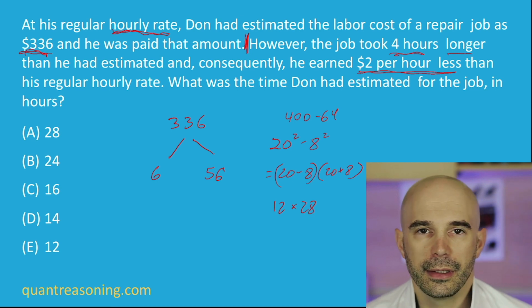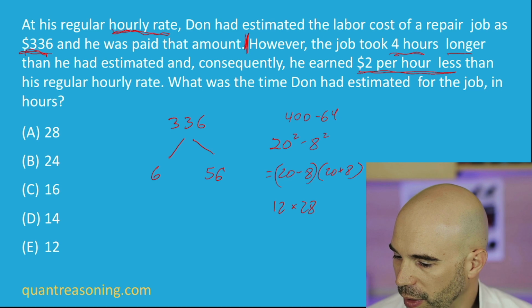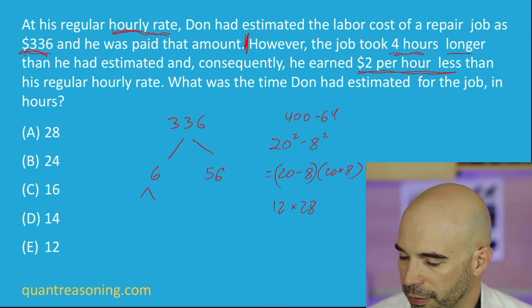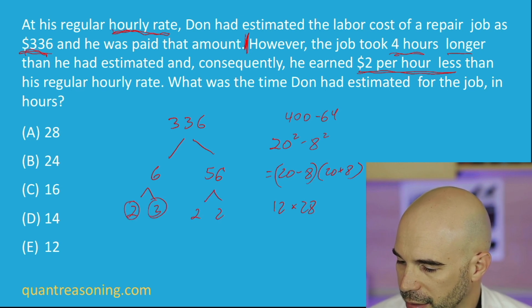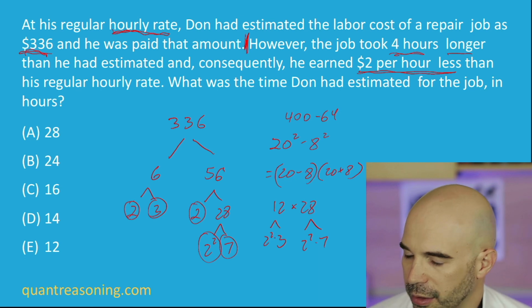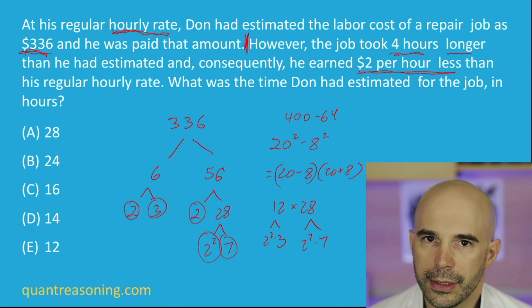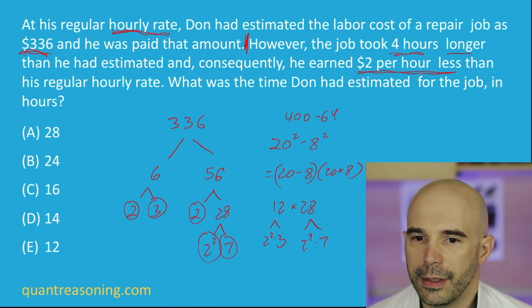Now, I don't think one of these approaches is better than the other. I think they're both fine. But either way, we're trying to get to the bottom of the factor trees to find the prime box. So this would be 2 times 3, and this would be, I guess, 2 times 28. And 28 is 2 squared times 7. So these are all the primes. Or if you did it this way, it would be 2 squared times 3 and 2 squared times 7. So either way you do it, you should end up with the same prime box, which would have a total of 4 2s, a 3, and a 7.